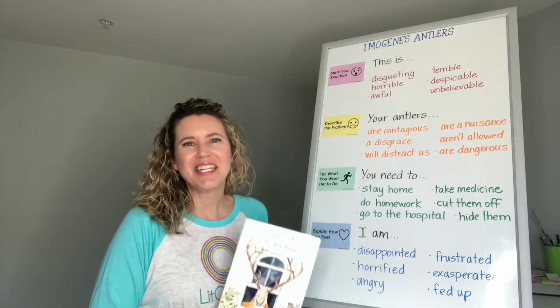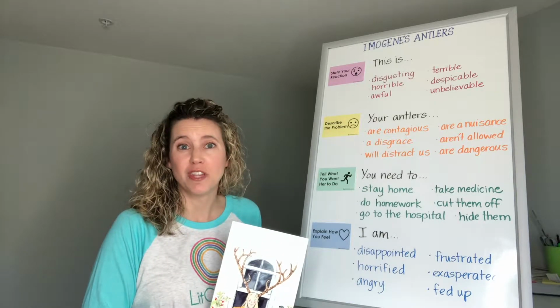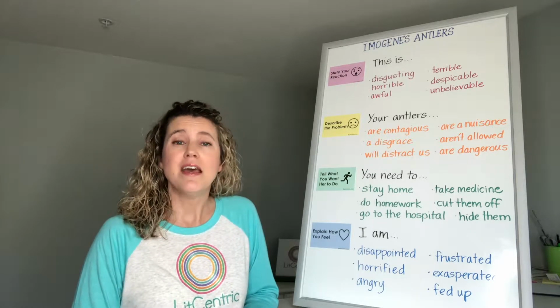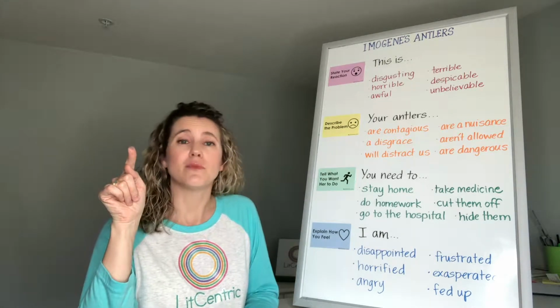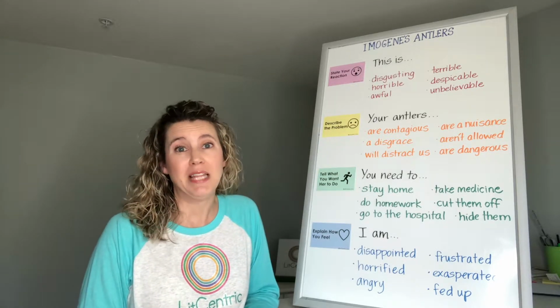But today we're going to take a look at what we can do with Imogene's Antlers and the unique structure that it provides. There are some books out there like If You Give a Mouse a Cookie that people call circle stories because the story begins with the mouse asking for the cookie and we go through a series of events and it ends with the mouse also asking for a cookie. So we begin and end in the same place.